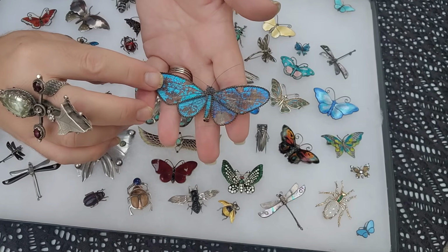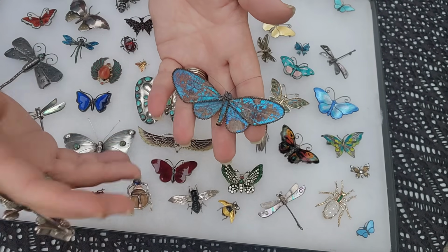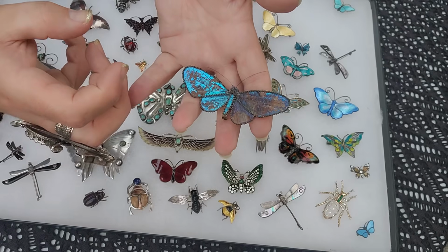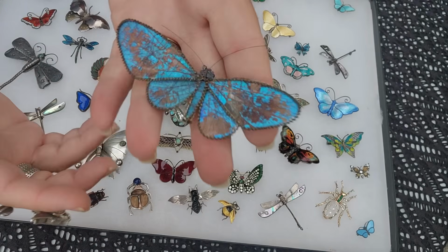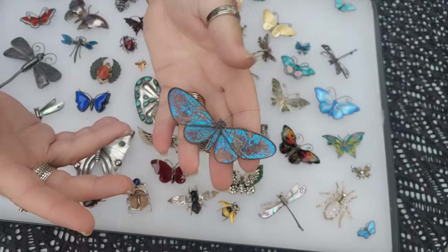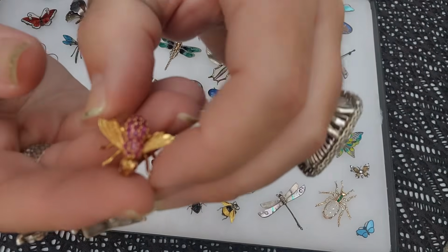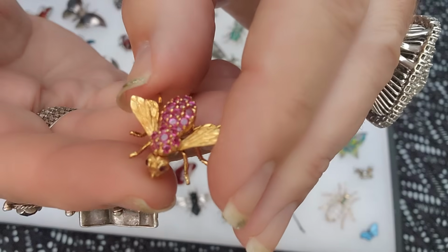This was in a junk box at a rummage store, one of those, what do you call them? Just a resale shop, I guess you could say. But look at that. And I think that was $2 back in the day. I've lost track. Of course, I have gold versions. That is gold and ruby, 18 karat gold.